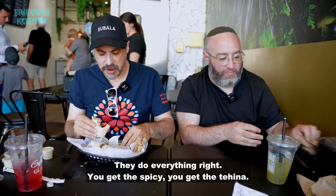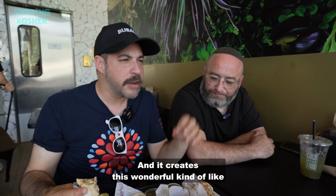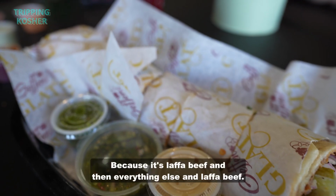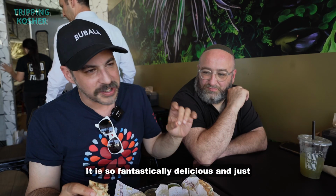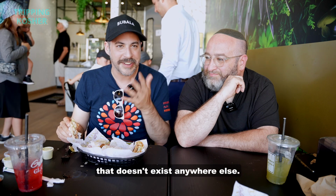And they do everything right. You got the spicy, you got the tahina. They even throw in a little chimichurri. And it creates this wonderful, multi-layered, almost kebab-like sandwich complexity, because it's laffa beef and then everything else in laffa beef. It is so fantastically delicious and a wonderful execution that doesn't exist anywhere else.